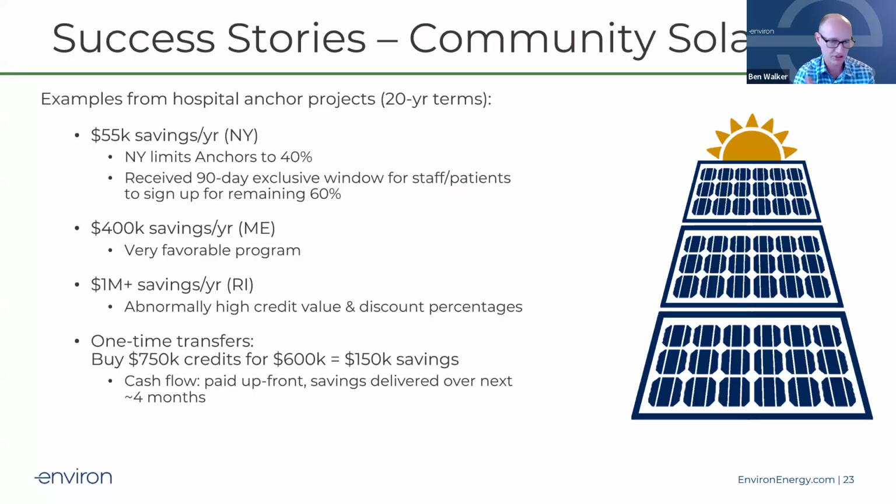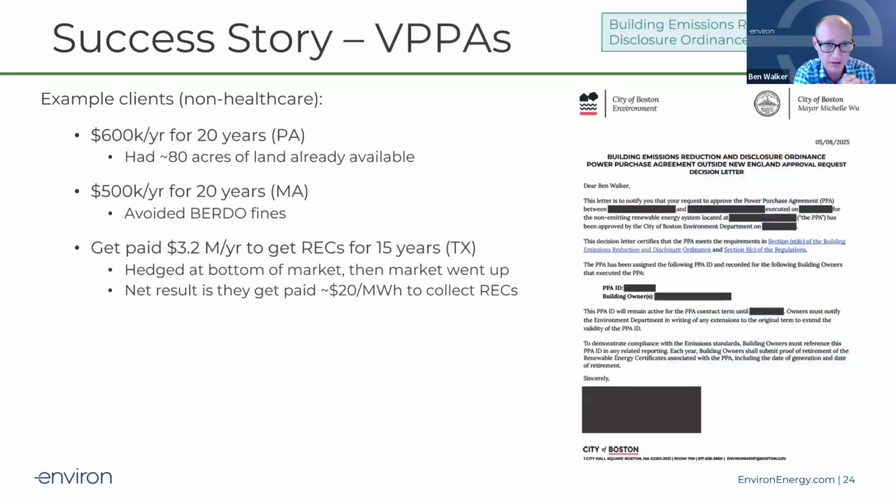So you'll get a pitch that will look roughly like you can buy $750,000 of credits, and you buy those for $600,000. So you are achieving $150,000 of savings. And the cash flow implication is, you pay for those credits now, and then over the next 4 months we deliver them to your bills. So you're investing $600,000 up front to then get $150,000 of savings over the next 4 months with lower utility bills. I would say that one's definitely been an exciting project and program for us where they exist. And lastly, we just wanted to point to some successful power purchase agreements that we've had.